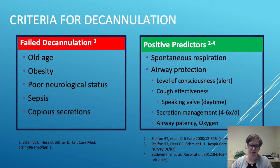So there are positive and negative predictors for successful decannulation. There's pros and cons to everything in life. So predictors for failed decannulation are old age, obesity, poor neurologic status, sepsis, and copious secretions. While predictors for successful decannulation is everything opposite of that. So obviously no longer requiring mechanical ventilation and being able to protect your airway, being alert, having an effective cough, tolerating a speaking valve, managing secretions, meaning not needing to be suctioned more than, they say, 5 times a day, and obviously having a patent airway.